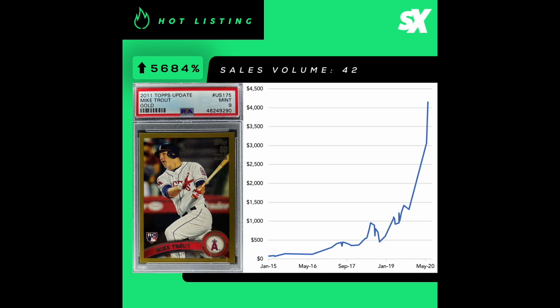He was already a 3-time All-Star. He just came off of his first MVP. He already was a Rookie of the Year winner before this, and it's only $72 for a Topps Update Gold of 2011 PSA 9 in 2015. This is not 2011 or 2012 or 2013, but 2015. And now the most recent sale is $4,152 on June 14th, 2020. So absolutely unreal gains here for Mike Trout.